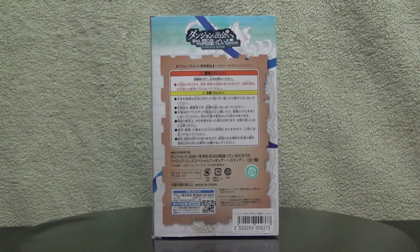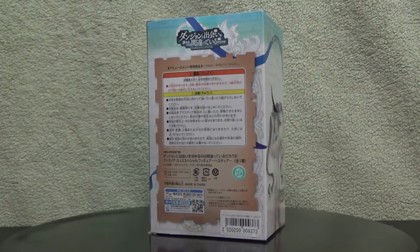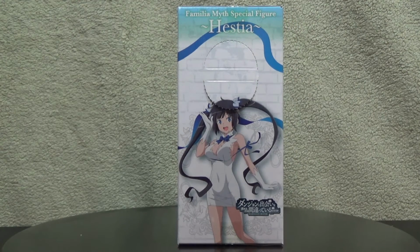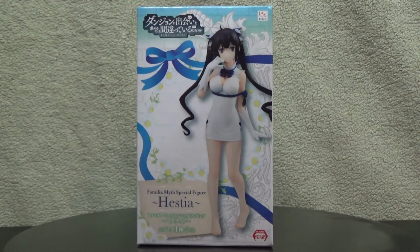Just more information, I guess, all in Japanese, so I don't know what it says. I'm not even going to bother. And again, of course, we get another look at the other side of the box. It's pretty much the same box. So anyways, this is a look at the box. Let's take a look at the figure.